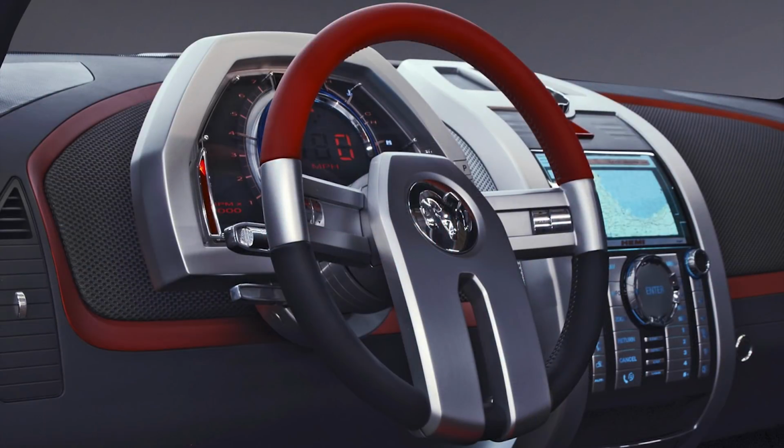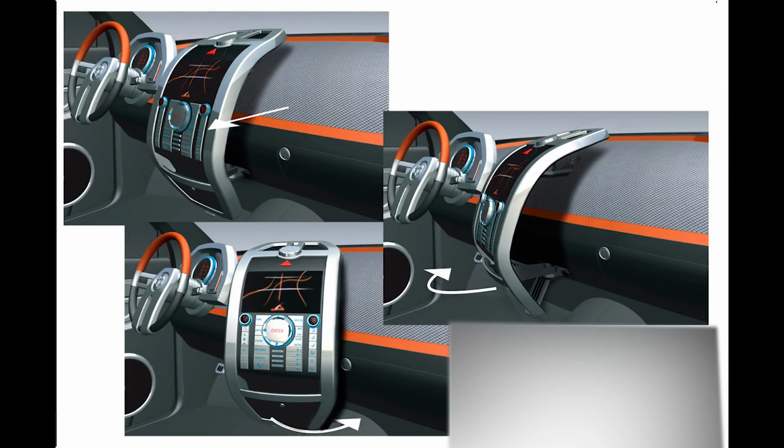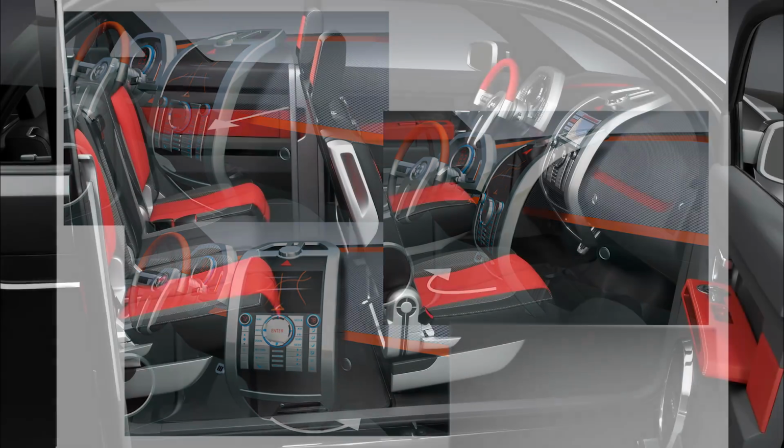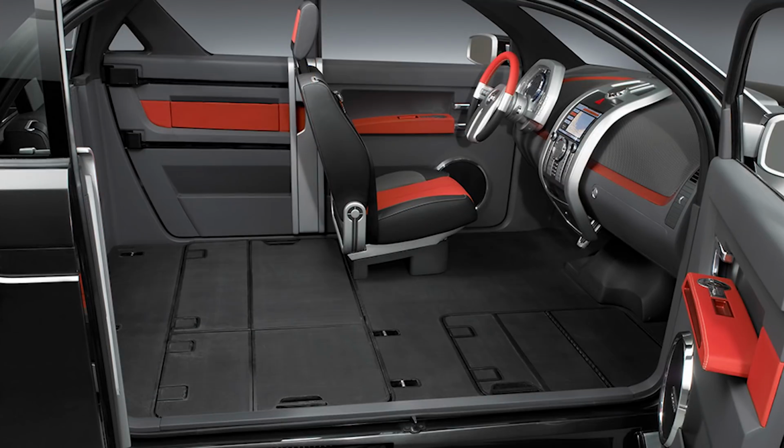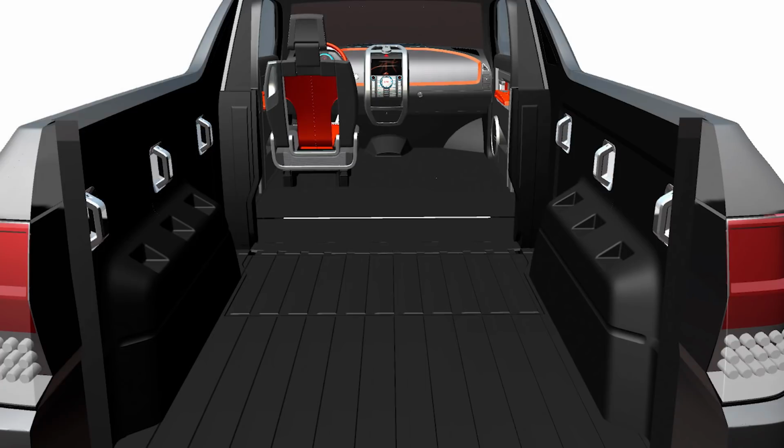The center cluster is on a swivel and can be pulled closer to either the driver or passengers if they want to access the entertainment. The flooring is made of marine type rubber material because the interior is meant for both people and cargo. All the seats can fold down into the floor for more room, and the cabin can actually open up into the cargo box, and that box can also extend further out as well.